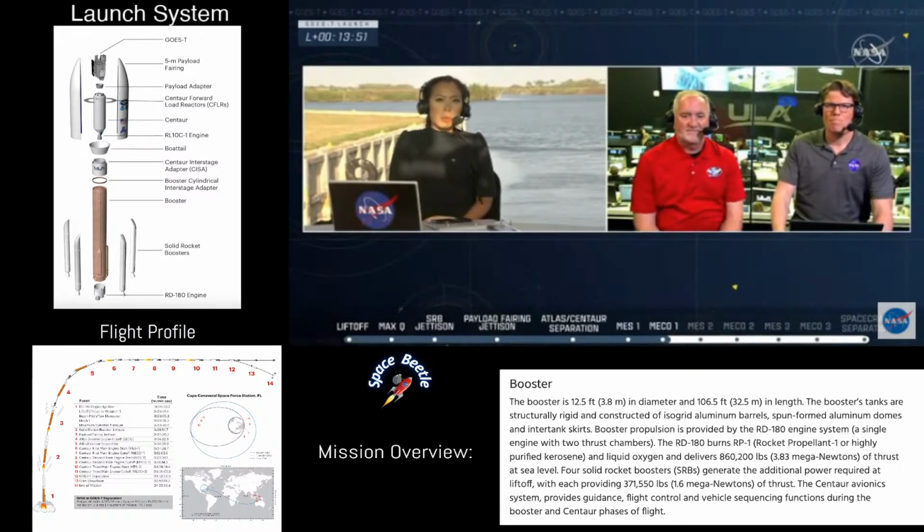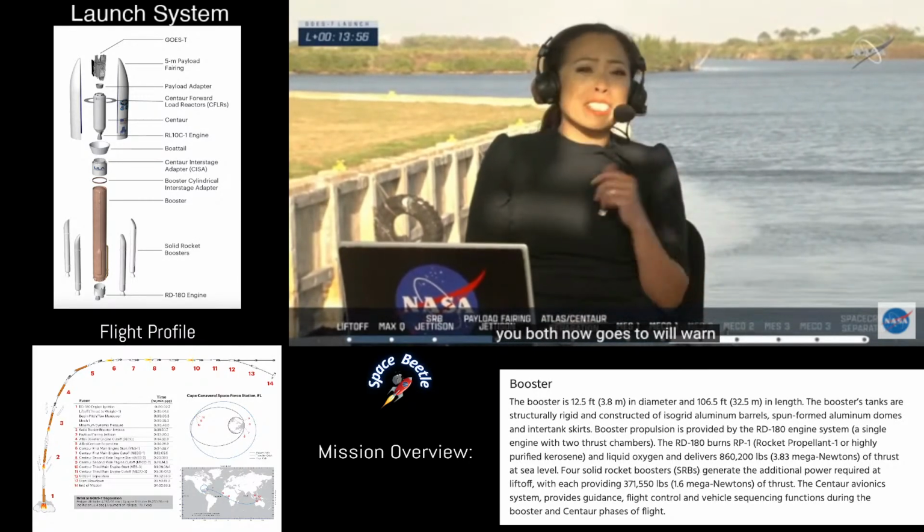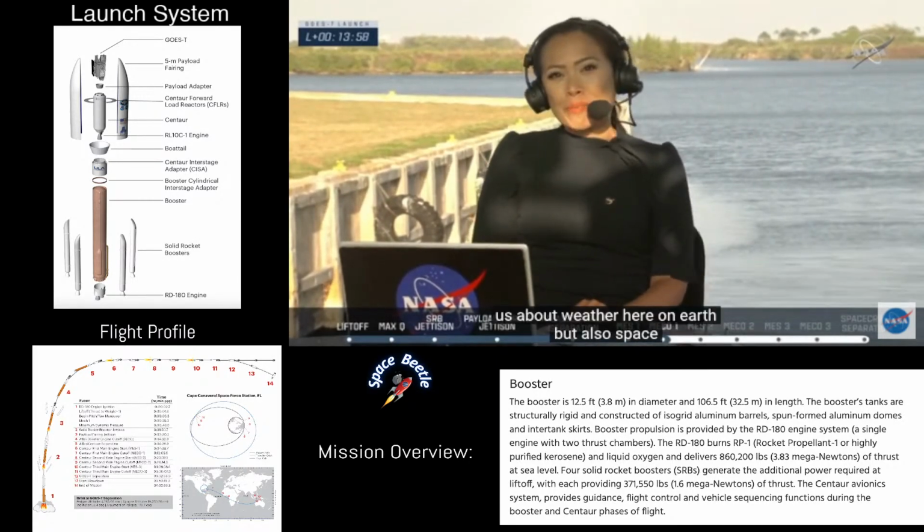Thank you both. Now, GOES-T will warn us about weather here on Earth, but also space weather. But what is that, and how does it impact us here on the ground? Take a look.